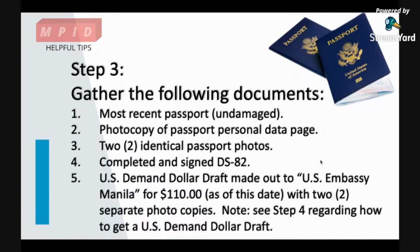Two identical passport photos. So when you go down to the mall or to any place that produces passport photos or IDs, you just say, I need passport photos. Normally, they're going to give you something like 3, 4, 5, or 6, but you're going to need 2 to process inside this package that goes up to the U.S. Embassy in Manila. One of them you're going to staple to your DS82. The other one's going to be used for your actual new passport. They're going to need one on file with your DS82 and one for your passport.